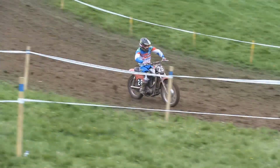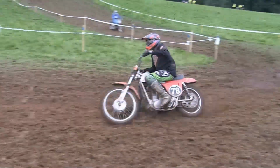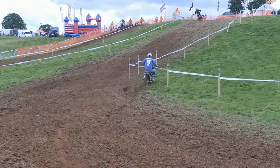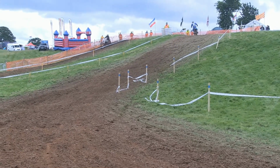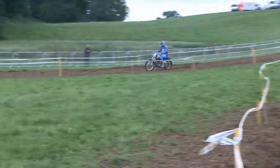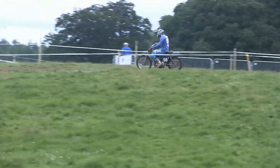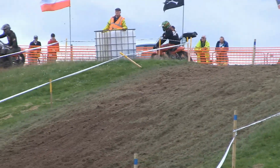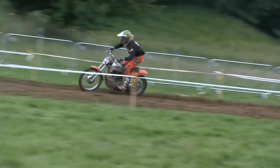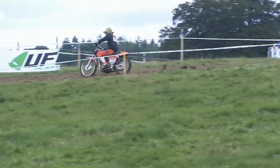So here is your race leader. It's still number 26, James Thompson on the Rickman Jap. Second is John Griffiths, also riding a Rickman Jap. Two very fast machines. Liston Bell taking a slight off-track excursion there to try and possibly gain some time on these flying Jap machines. Liston Bell, another very quick rider from Scotland. Number 44 there is Adrian Lappin from Northern Ireland, also riding one of Cecil's beautiful Rickman Jap machines.